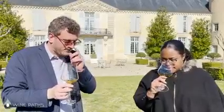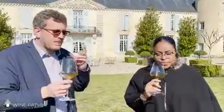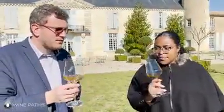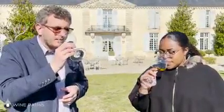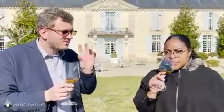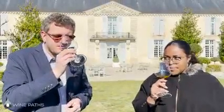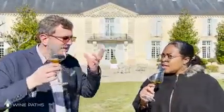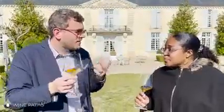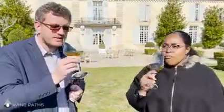Here, we really have the aromas of an old Sauternes with marmalade, bitter orange. You can feel also beeswax. You can feel cinnamon, spice also, and butterscotch. You know, the caramel with a little bit burned. Yes, absolutely. It's complex, but always elegant and deep, very spicy also.